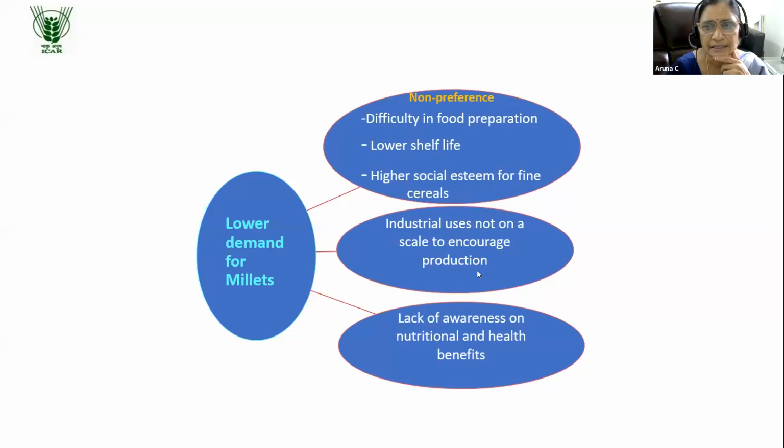Another reason is that industrial users have not gone to that level, so that industrialists are encouraged to use it, and farmers produce it. There is a lack of awareness, we can say, or the correct genotypes may not be available for industrial use. That is one reason, and mostly a lack of awareness that they can be used in many industries. The third reason is health and nutritional benefits. However, recently people are understanding the importance of millets in nutritional security and also in providing health.